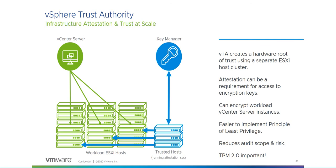Now, you may be thinking, do I need to buy dedicated hosts for the trusted hosts? And the answer is no. If you have a management cluster already, you can use those hosts that are already running other management workloads. You can use those as the trusted hosts.